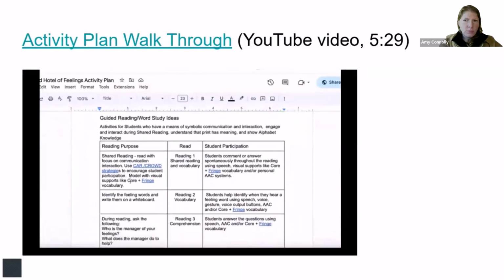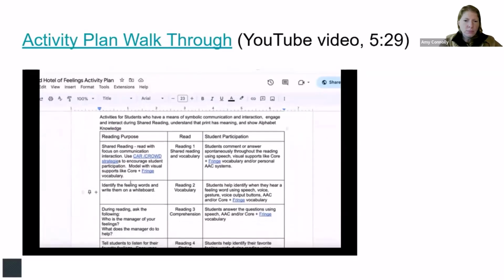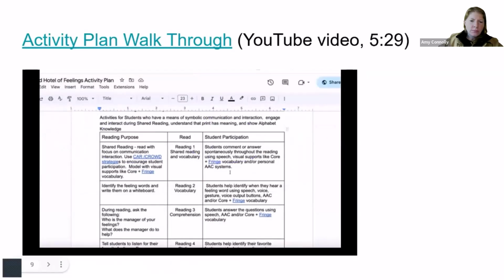It has four different suggested activities for reading on four different days for four different purposes. The left-hand column says what the reading purpose is for that activity. The center column is our goal area. And the third column is how we anticipate and encourage students to participate and engage with the book.